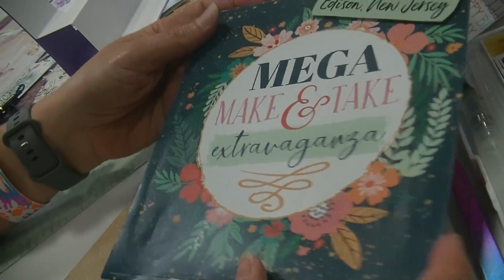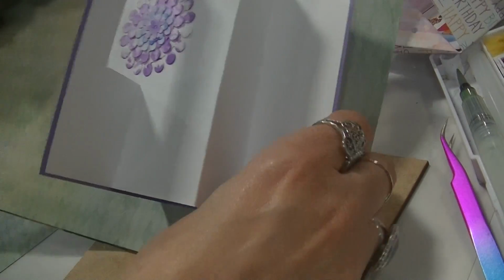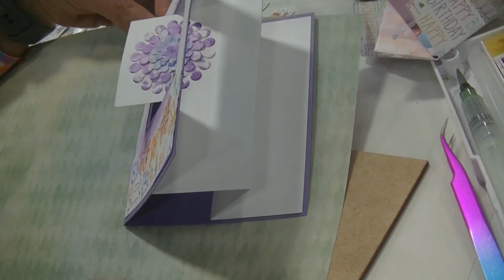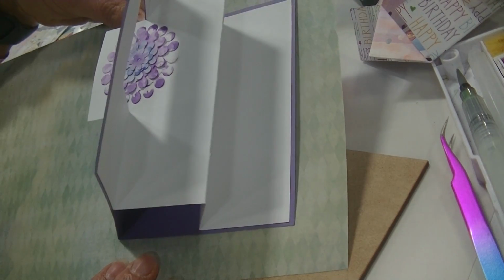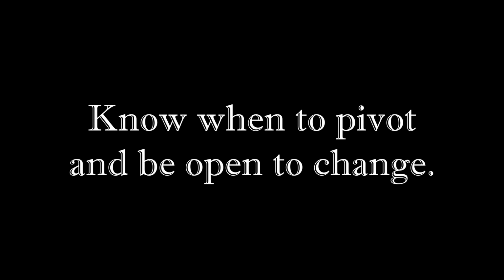So we got the cover so far. I added in this paper. Gonna take that first make and take and stick it in here on that paper. Know when to pivot and be open to change.